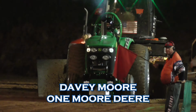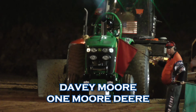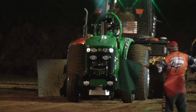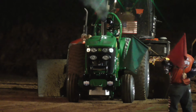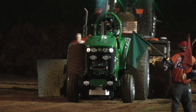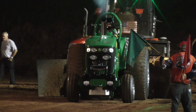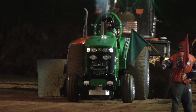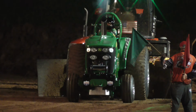Pro Stock John Deere, called One More Deer. Pro Stock means it's right up there, and I'm sure at the cube limit of 680 cubic inches. It's got a turbo about big enough to roll a cantaloupe in. 2-foot wide back tires. And about 3,000 horsepower. Good way to get this Super Pro class started. Davey Moore.